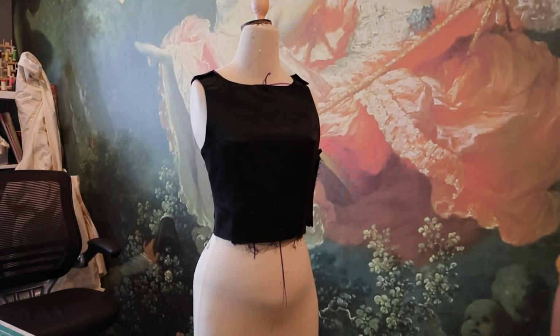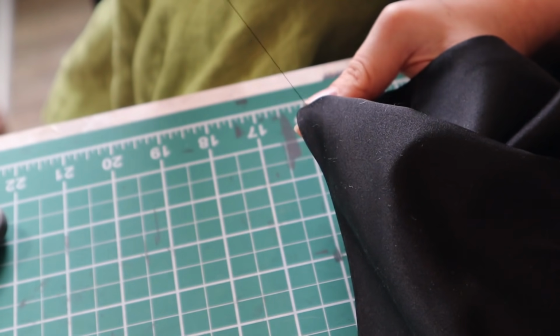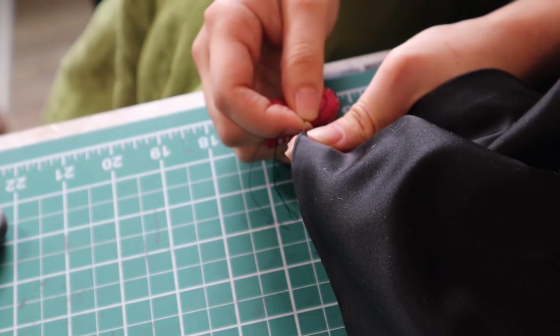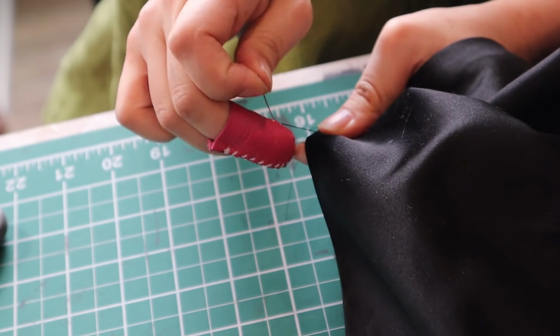For this, instead of doing a machine top stitch, I did a tiny prick stitch around the top of the bodice by hand to keep the fabric from moving around after sewing. You'll notice that this prick stitch is barely visible once it's been done.